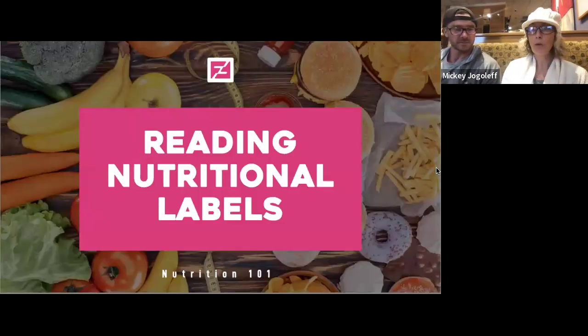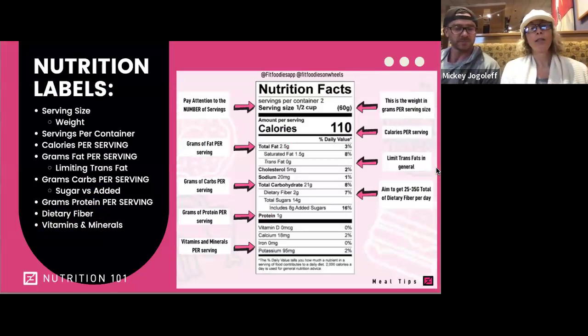Let's first talk about reading nutritional labels. When it comes to nutritional labels, there's going to be the serving size, so how many servings there are in that container. You can see on this label, there's 2 servings per container, and a serving size is half a cup or 60 grams of weight.